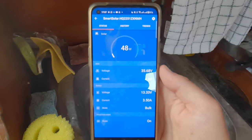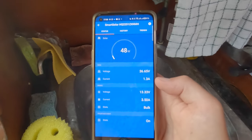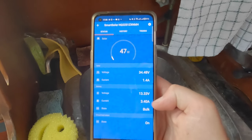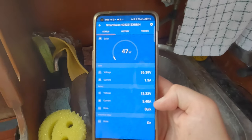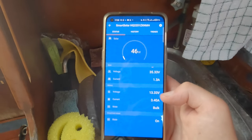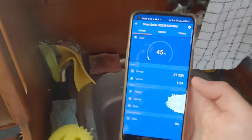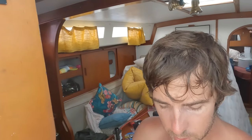And then I can see in the app that I'm getting some energy. Pushing only 1.3 amps through, which is going 3.4 amps to the batteries. So this will look more impressive when the sun is out tomorrow. Right now it's kinda, hopefully tomorrow. I think once I've got everything put together, maybe I'll do like a little tour of everything I've done.